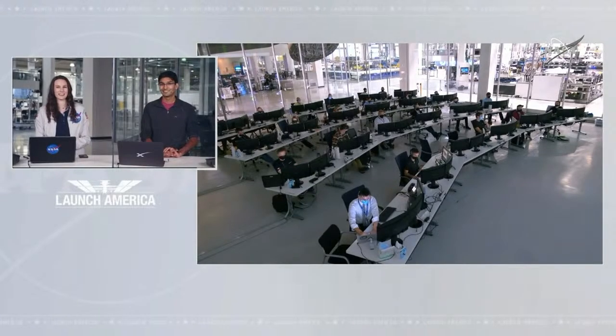Dragon SpaceX, on Dragon to ground. Friendly heads up that your audio destination is on ISS, so if you are calling us, we will not hear you.